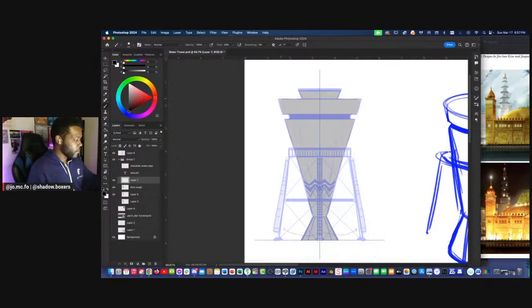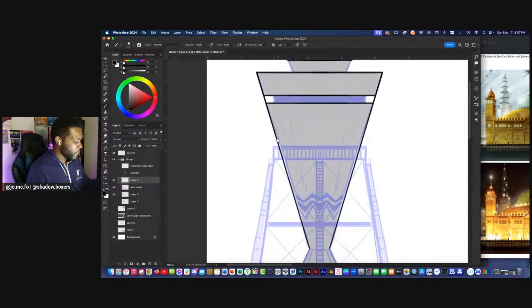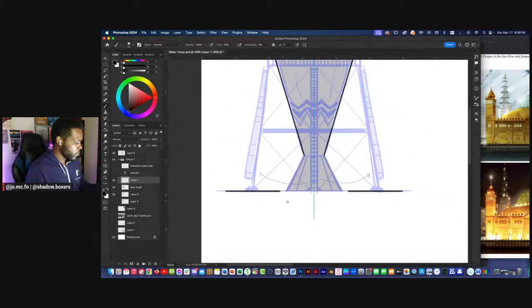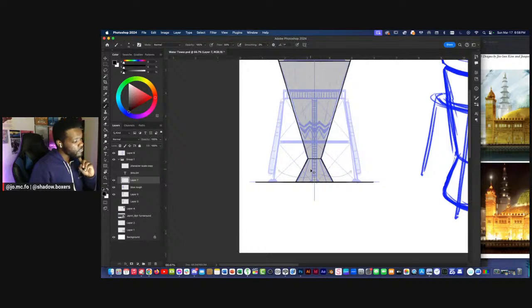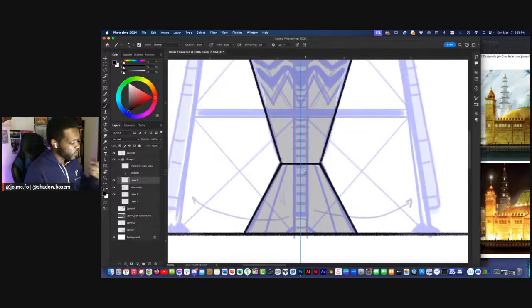All right. So we're going to come in and do that. Just make it simple. I'm going to just get all the horizontals as soon as possible. I'm going to have to do a call out of this section down here, I think.